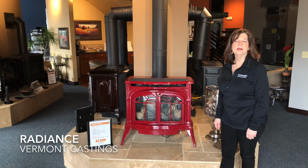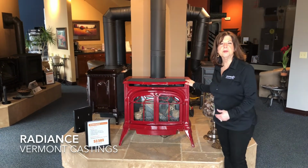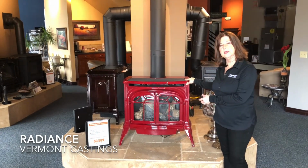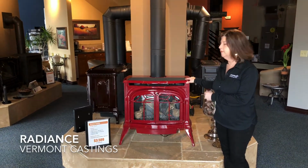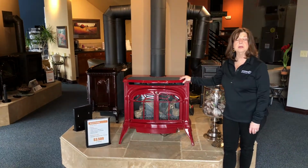I'm Janice White, and I'm going to talk to you today about a freestanding stove. I'm the Hearth and Design Specialist here in our Ferndale location, and in front of me here is one of our best-selling stoves called the Radiance, made by Vermont Casting. This is an example of what we would call a standing pilot stove.